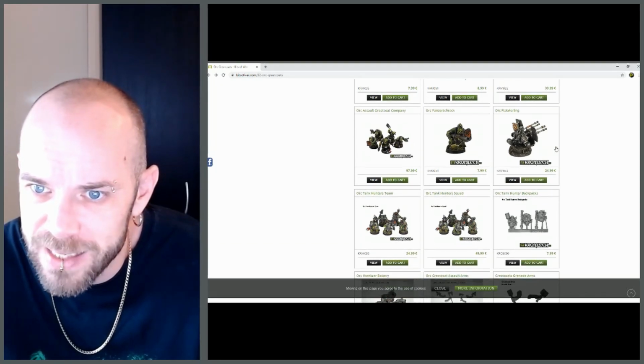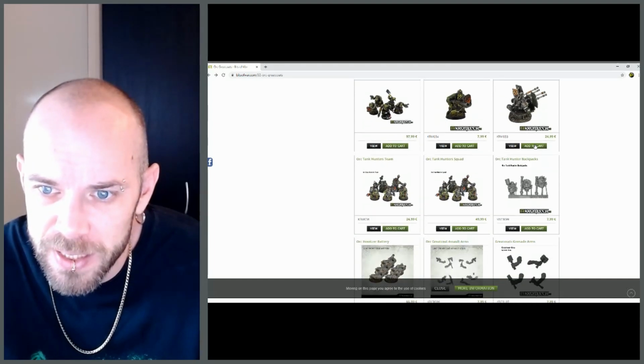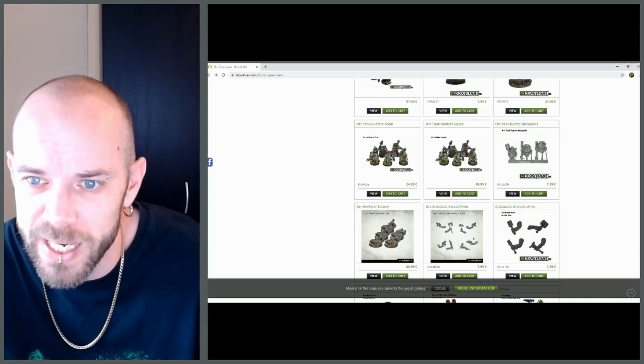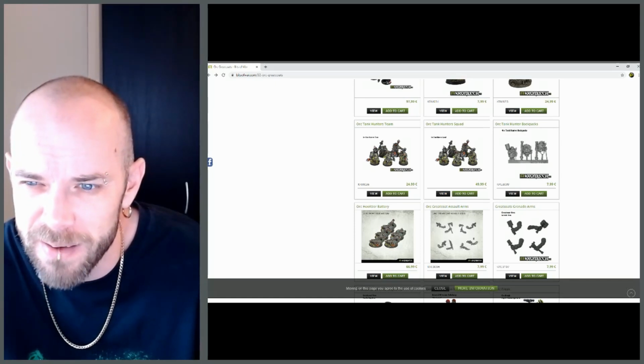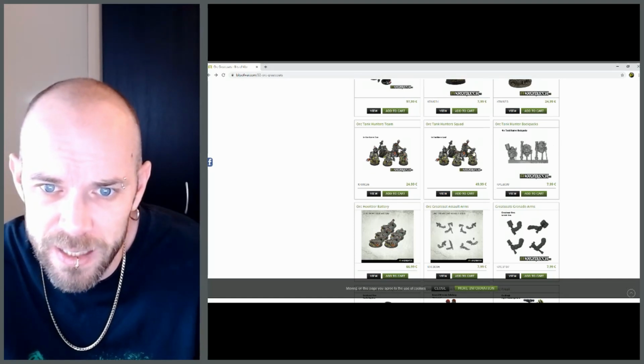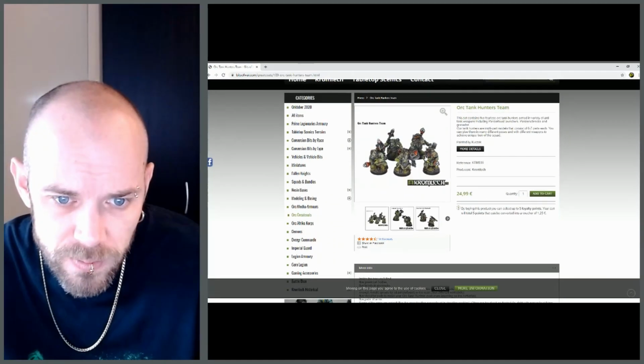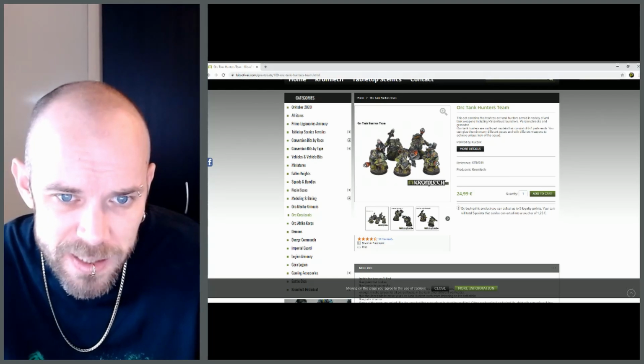Big Orc anti-aircraft gun. That looks pretty damn savage. Orc Tank Hunter backpacks. Awesome little kits there to go on your tank busters. They're very cool. Loading them up with all the explosives and that. The Orc Tank Hunter squad there. Let's take a look at these boys. All wearing gas masks.